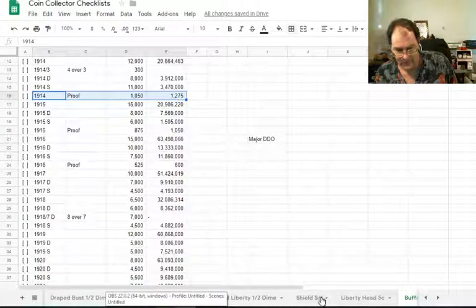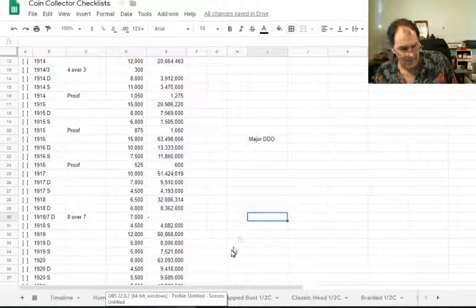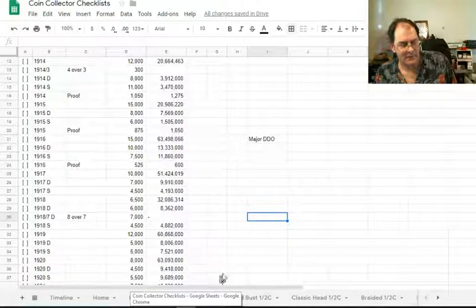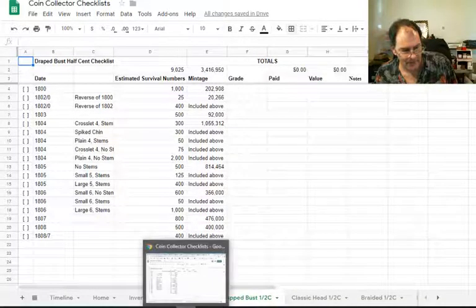What's in there? We've got Buffalo nickels. Oh, let's look at the bottom. What is this? There you go. Let's see. Why does that keep popping up and not going down?